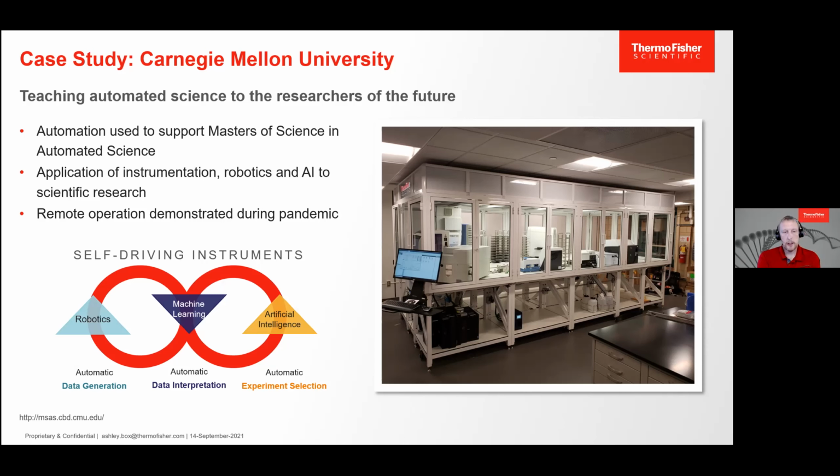And you can see here the goal really is the self-driving instruments, sometimes called closed loop science. So the robotics generates the data, the machine learning interprets the data, and then artificial intelligence tells you which experiments to run next. And we go through this cycle of learning. So this is what I would call automated science or closed loop science.